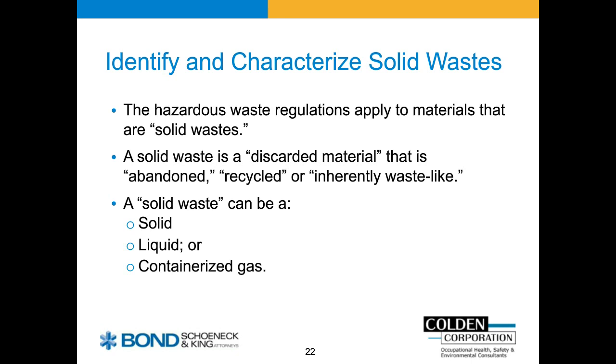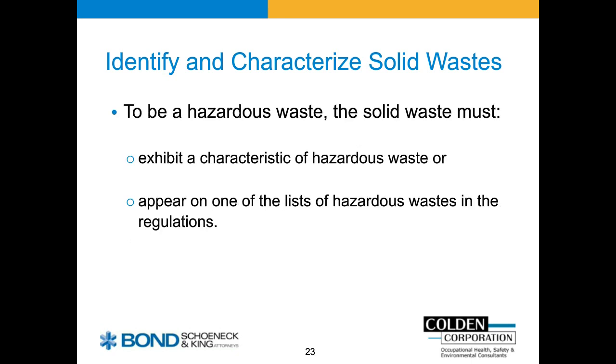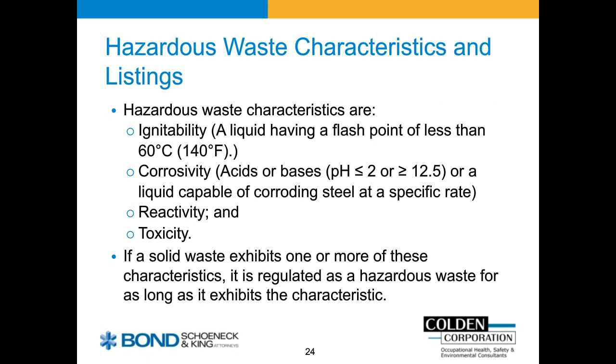Now, solid waste can be a solid, liquid, or containerized gas. And to get down to the details, to be a hazardous waste, that solid waste must exhibit a characteristic of hazardous waste or appear on one of the lists of hazardous waste in the regulations. Here are the hazardous waste characteristics. Ignitability and corrosivity are pretty straightforward. Reactivity is a narrative description. A solid waste exhibits the characteristic of reactivity if a representative sample, for example, is normally unstable and readily undergoes violent change without detonating, or reacts violently with water, or forms potentially explosive mixtures with water, and so on. A list of 8 items.